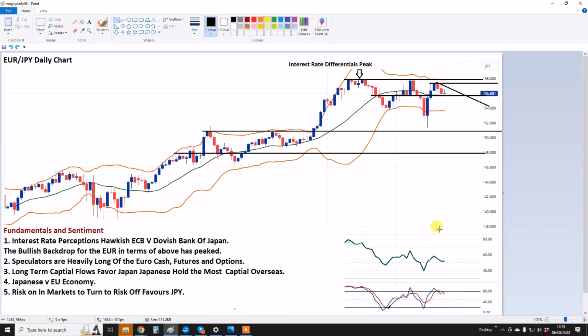It's been choppy, messy price action, but for us, it's hard to see the euro breaking above 158. Of course, anything can happen in forex markets, but I think we're getting ready for a big break to the downside. So that's our view of euro JPY.